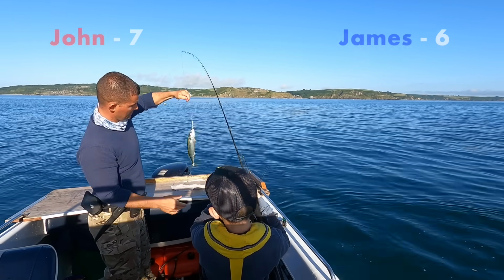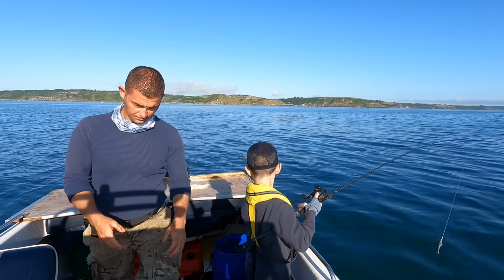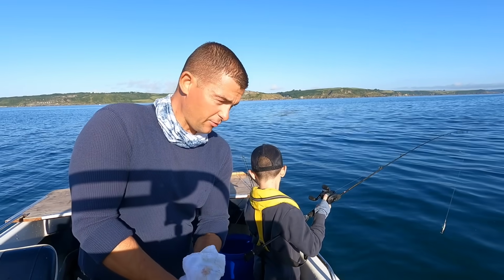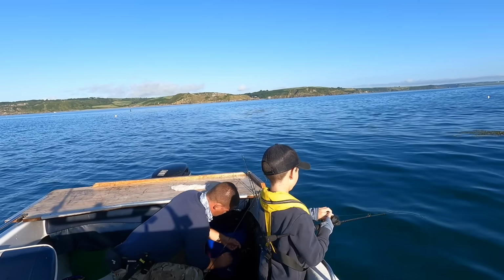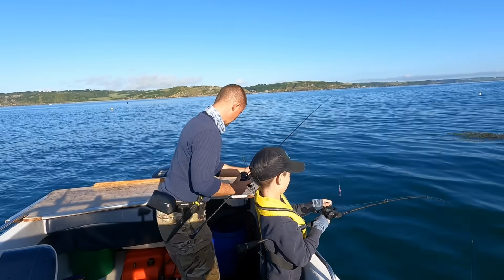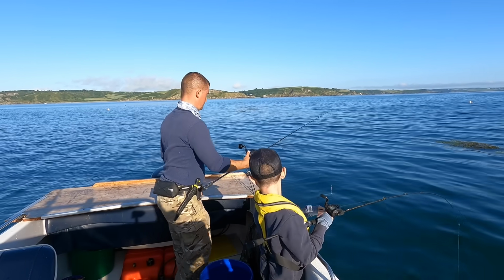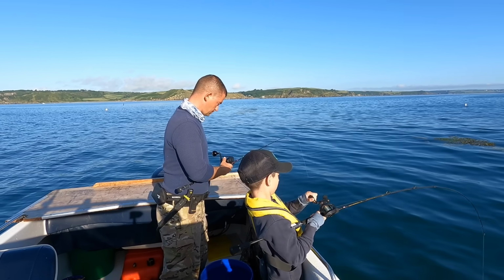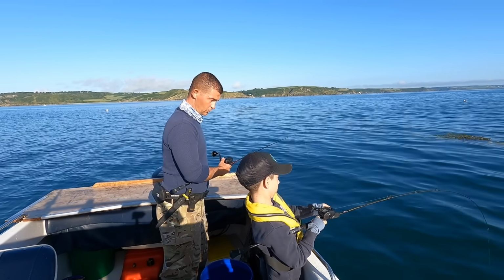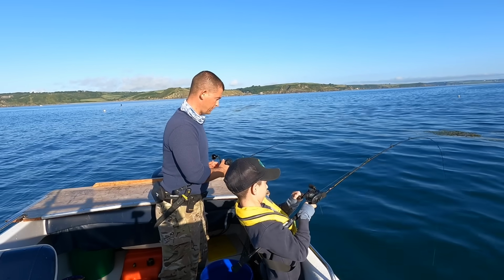My first mackerel of the day. Yeah, James is absolutely thrashing me. Straight into another one. Well, it might be two. Whoa! Running a bit of line away then, wasn't it? Yeah. What have you got? I don't know.